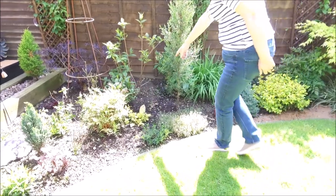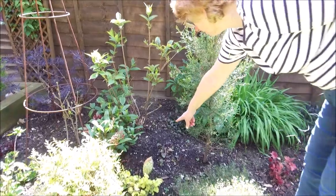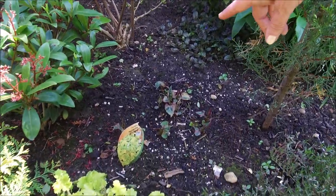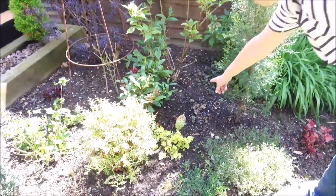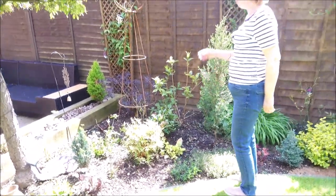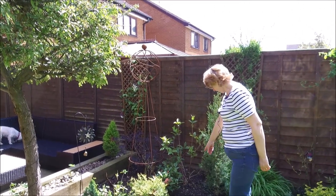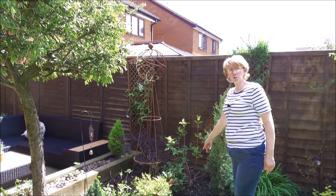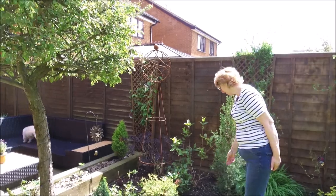Yeah. And can you see this? Let me bring the camera in. Right. I remember buying that 5 or 6 years ago when I went out with my friend Maria and put it in the garden, and I can't remember what it's called and never saw it again. This year, it's coming up. So if anybody knows what that's called, can you let me know in the comments? Because I haven't got a clue.